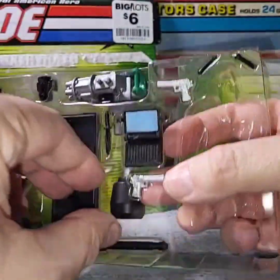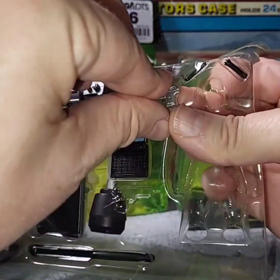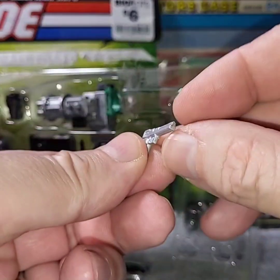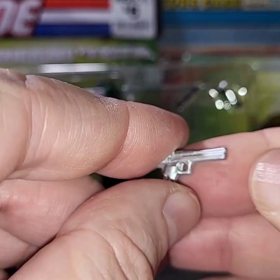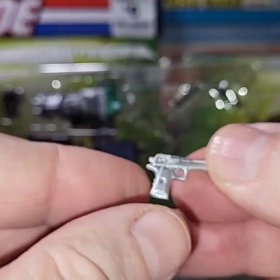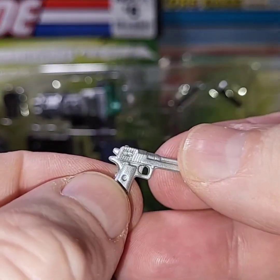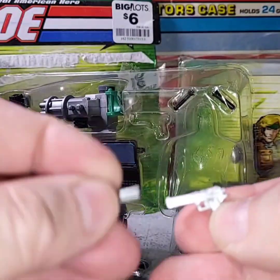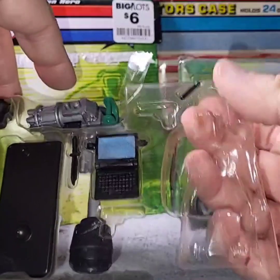Everything is taped in here. So he did come with a pair of matching pistols. Judging by the front, these look like Desert Eagles, but from the profile, these look more like either a .45 or a 9mm, done up in this nice silver plastic, and they are identical. So he came with those two.